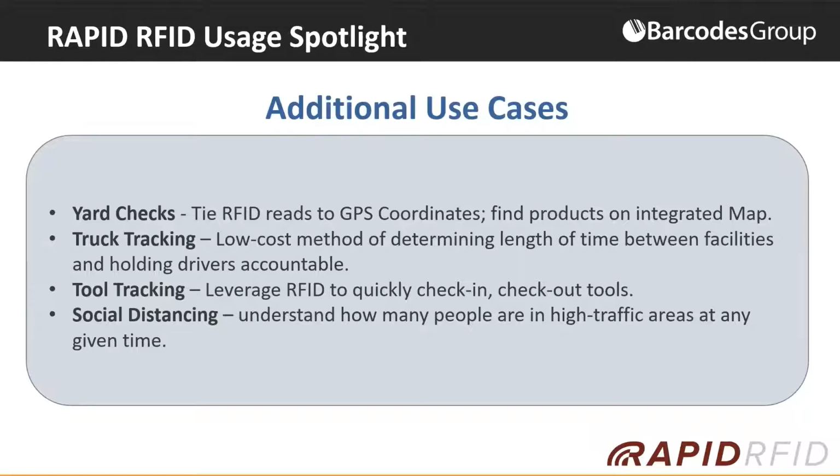The last one, social distancing. This is one that probably makes a little bit more sense now, but if you have a conference room or an area of your building where you want to make sure that people aren't congregating, just have an RFID tag reader in there, and when I've got too many, I can send out an alert, or maybe you can flash a light or do something in there to make sure that they're not risking lives through this pandemic, this interesting time that we're in right now.